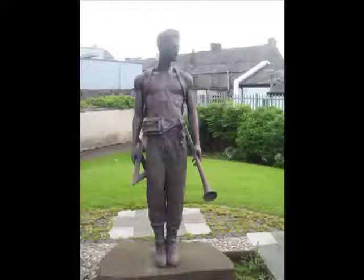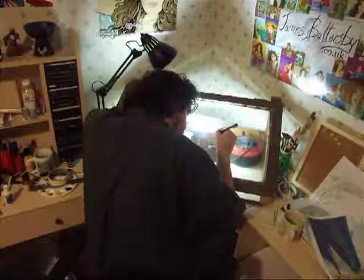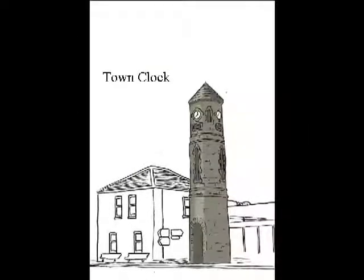Now, I was using a light box. It makes the job far easier, because when you're pushed for time and you want accuracy, at the end of the day, a light box helps you. A light box can help you trace the image and gets a more accurate illustration.